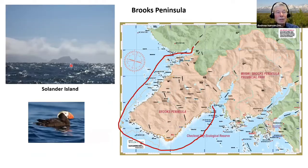rounding the Brooks. It almost looks like Cape Horn, right? Under the normal rainy, cloudy conditions. This is Solander Island and the outermost portion. One of the really cool things there is it's an amazing seabird colony, including tufted puffins. It's the only place that Nora and I have regularly seen puffins, is right off Solander Island.